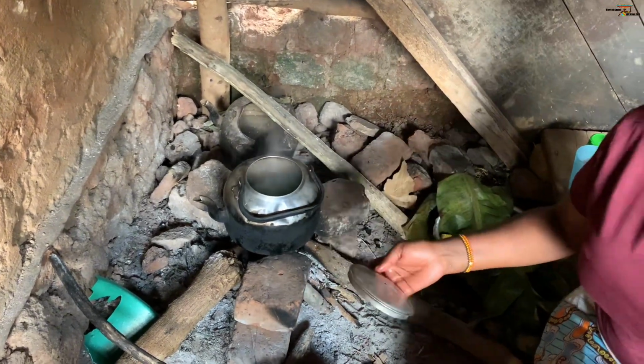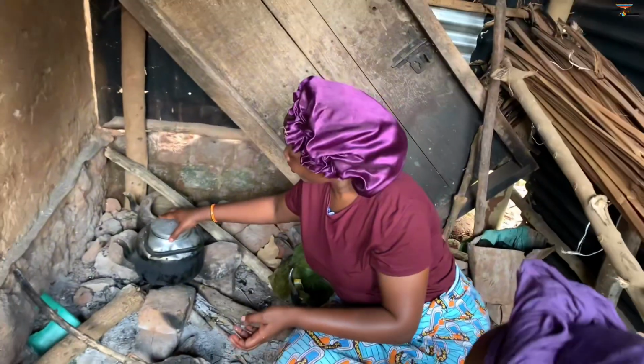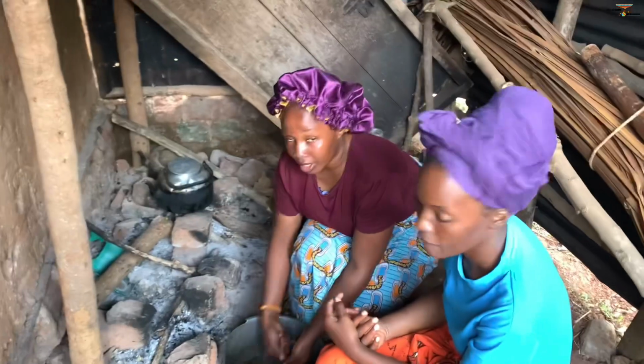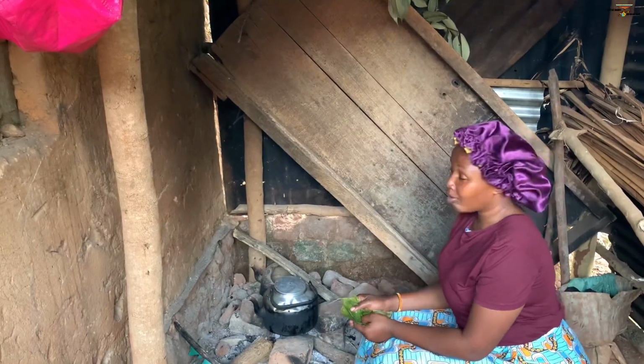We only want the aroma. If it is medicine, you can boil it for hours. But if it's not medicine, you still need that aroma. So let's give it one to 2 minutes, and then we shall be showing you our tea. So guys, our tea is now ready.